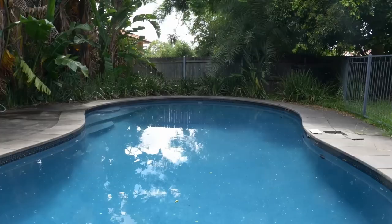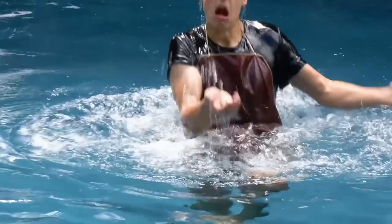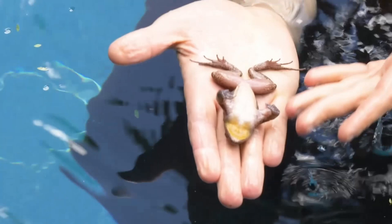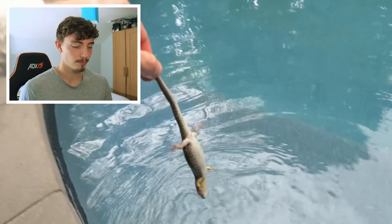The first video of the day is frogs keep drowning themselves in my pool. Let's go. How you going? This is my pool. And this is a frog. It's not meant to look like this. It's dead. And this is an eastern water skink, known for their love of water. Also dead. First, I need to figure out why they keep drowning.